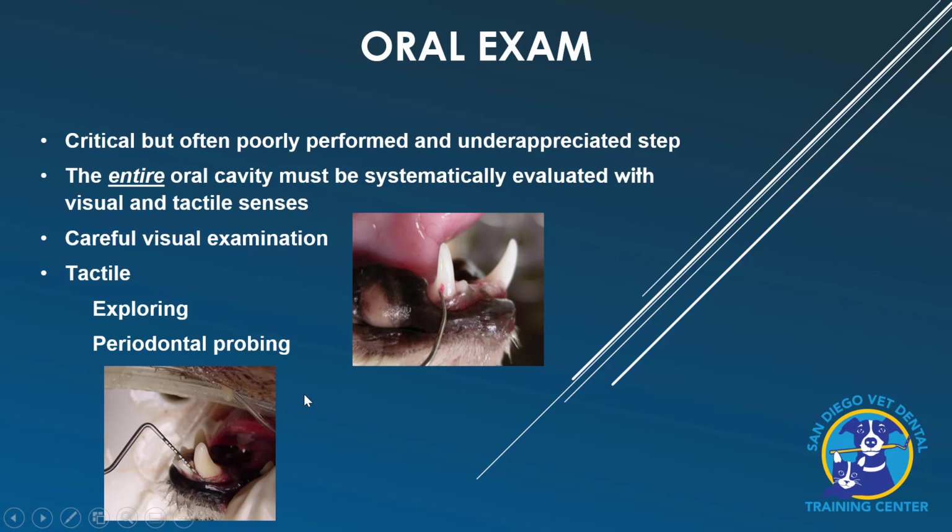And you really should be stressing to your clients, they think that dentistry is a scale and polish, but it's way more than that. The oral exam is critical, but you've got to do a good job. You have to look under the tongue. You have to look down the throat when you're intubating.